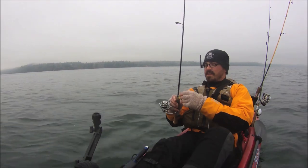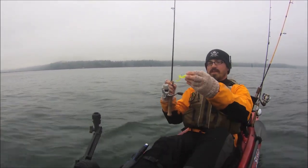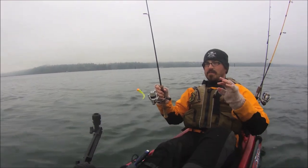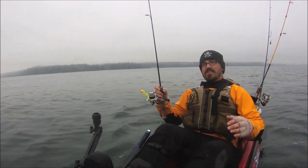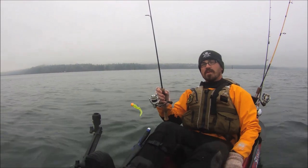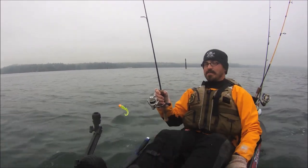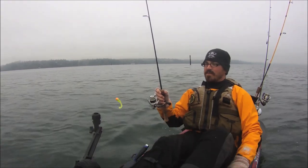And all I'm using today is just a simple 1 ounce jig head with a small chartreuse grub tail. I'll put a little bit of shrimp scent or herring scent on there. And typically what I'll do is I'll just paddle up into about 15 foot of water right on the edge of that shelf and cast out in front of me. And then as my kayak drifts in the wind or with the current, I'll just jig that back to me. And when I do get a hit, I typically get hit right coming off that shelf somewhere between 15 and 30 feet.